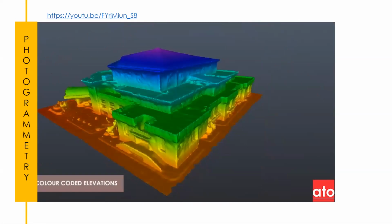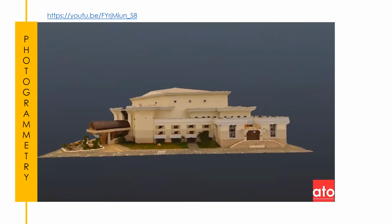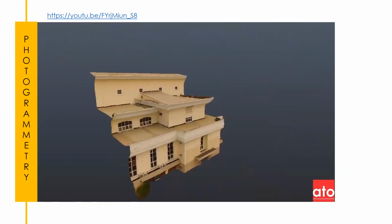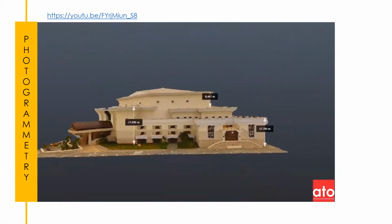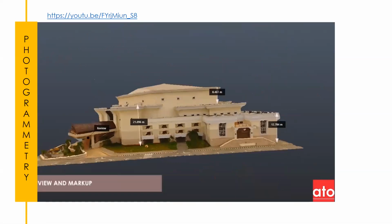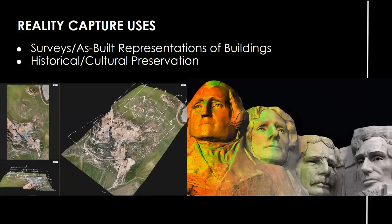So you can do color codes to get the elevation. You can isolate sections. And you can take off measurements. Yeah. So that's just basically that project.